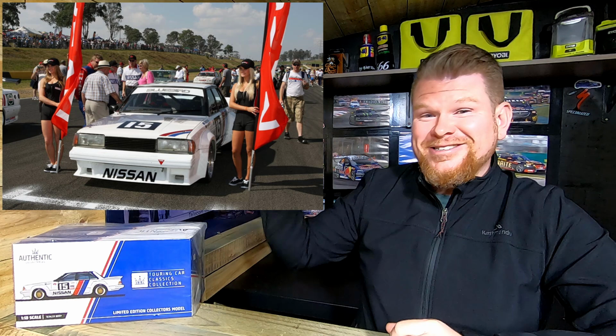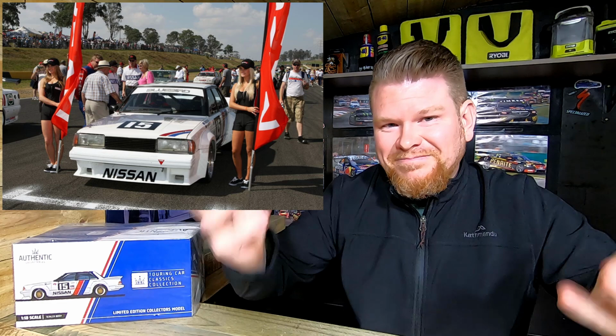Even though it had pole at Bathurst, this actual race was a disappointing day for them, and they didn't finish very well. George Fury was the driver, and he was actually a famous rally car driver before he started his circuit racing career. He won the Australian Rally Championship twice, and then with Nissan as well, and took on the role as a road circuit racer to challenge himself.